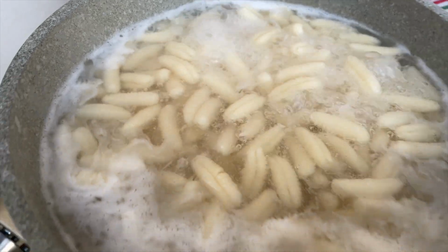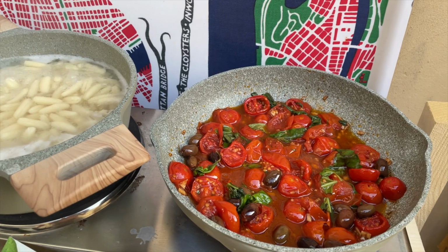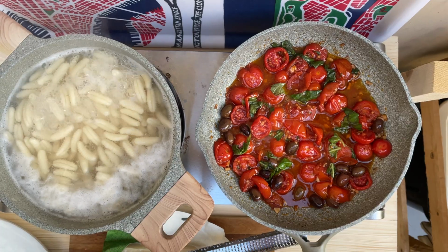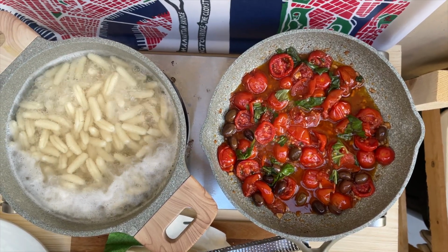First meal in the outside kitchen. Pasta with Sicilian tomato sauce. No, Sicilian pasta with Piemontese tomatoes and sauce.